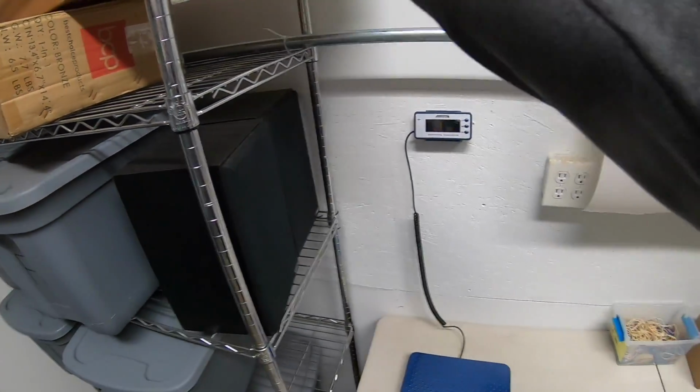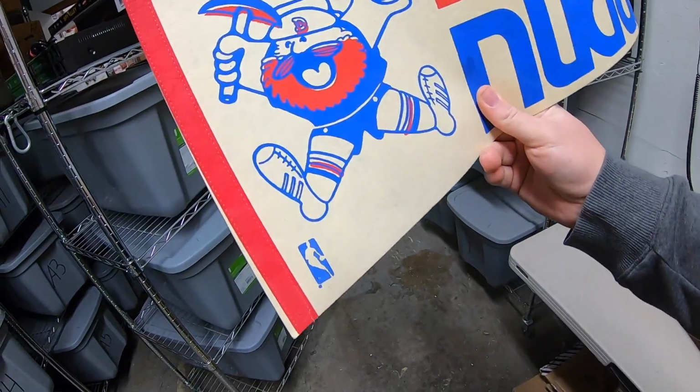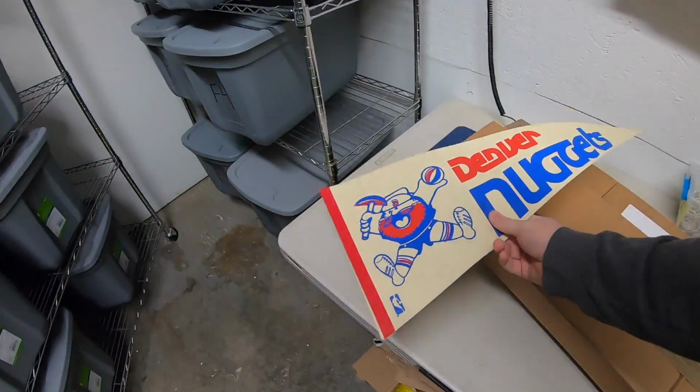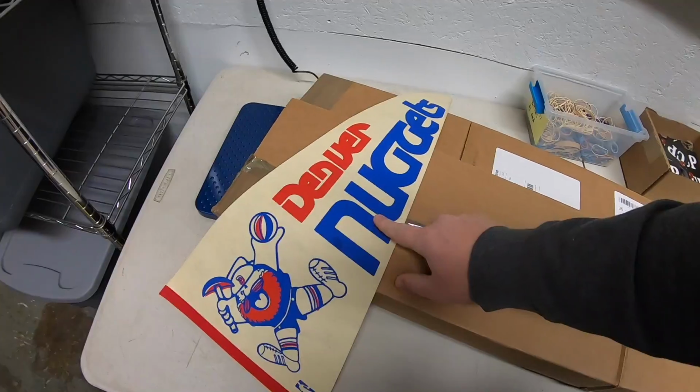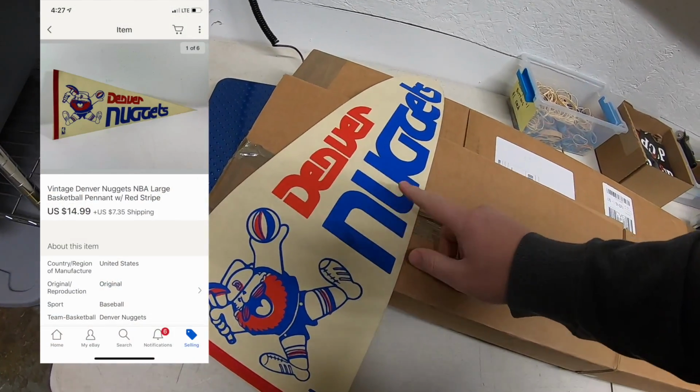Sold a pennant, Denver Nuggets. That just has a really cool logo to it. I got this in a lot of pennants maybe 2-3 months ago, and I've sold all but 3 of them. This one here sold for $14.99 plus shipping.